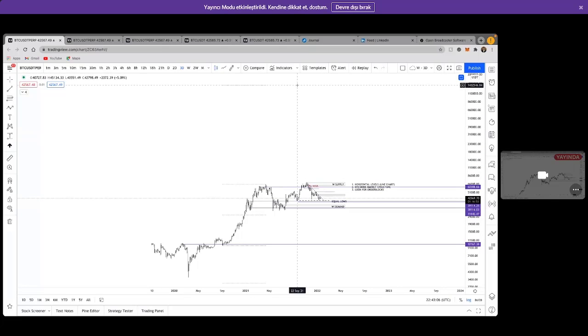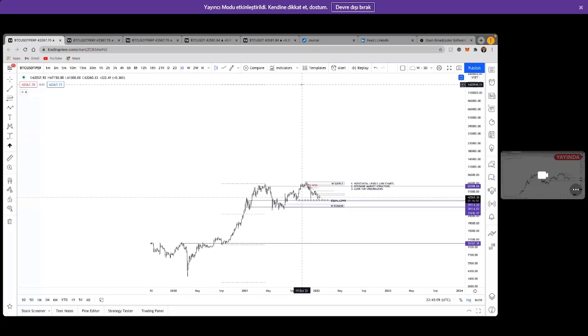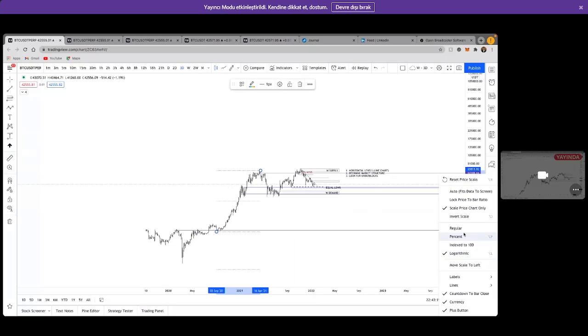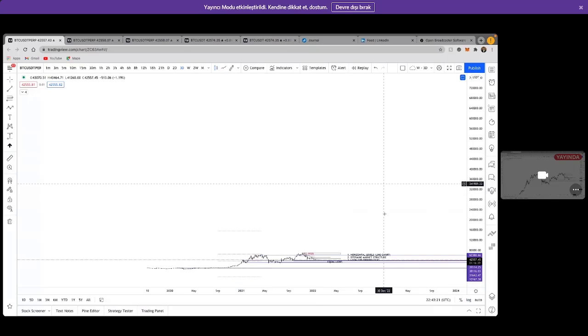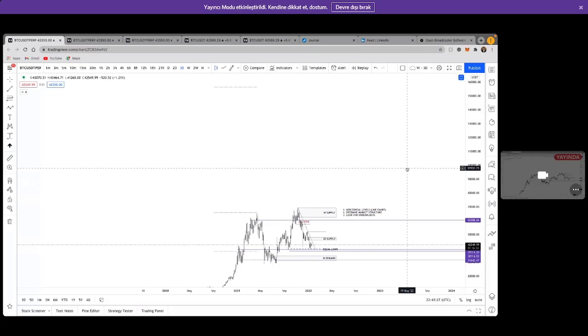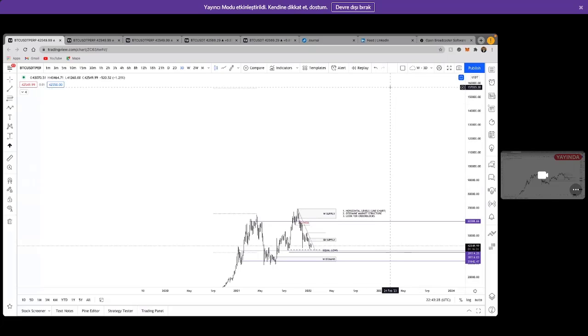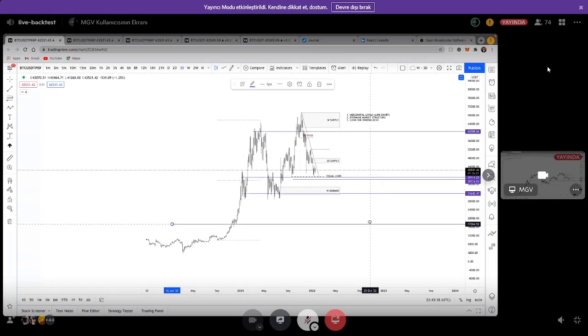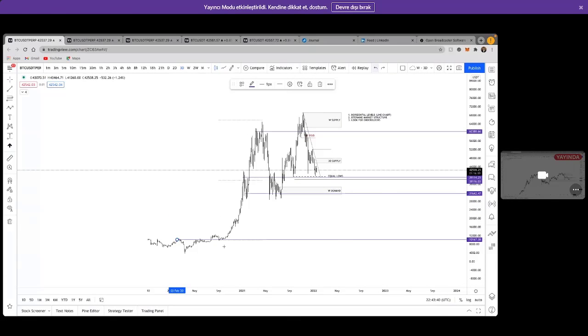Okay, so this must not be in a logarithmic scale, because according to this, it's going to 1 million bucks. So let me fix that. Logarithmic, regular, let's say. Where is it going? Okay. Well, in the regular scale, it's going to 157Ks. That is a macro extension. So that would be like the craziest target of them all.